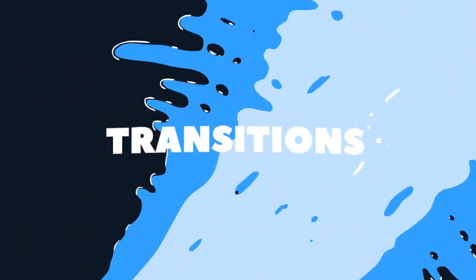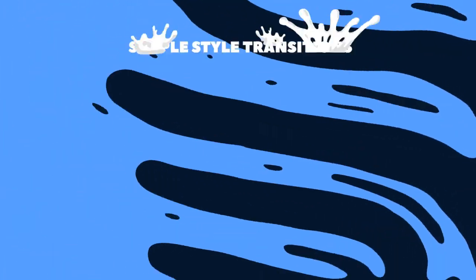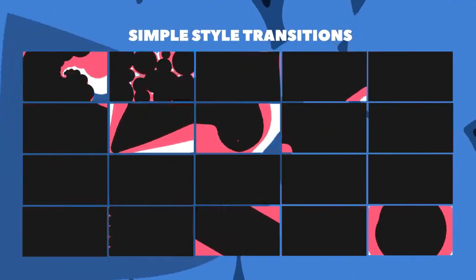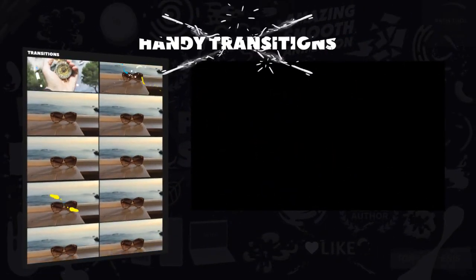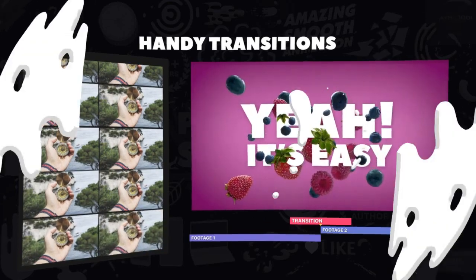Transitions. Hand-drawn transitions created frame by frame. The next level of quality, up to 30 frames per second. Simple style transitions with really smooth animation. Handy transitions work without placeholders. Just drop it between the frames.